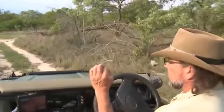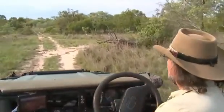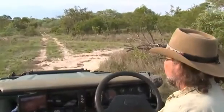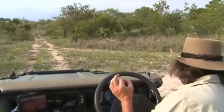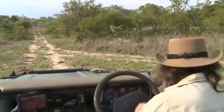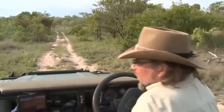these little marula fruits. They're starting to grow now. We'll probably find some that have fallen on the ground because they get knocked off the tree before they ripen. We'll find some green ones, and I can sort of give you a better idea of how that happened. But nice to see this pan full of water.